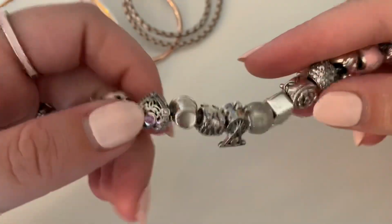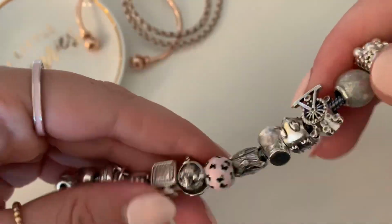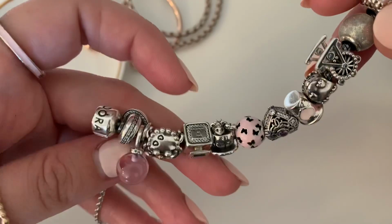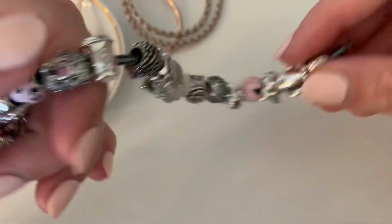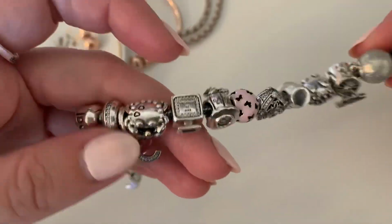If it was a little bit bigger, I would also think about adding clips in the middle, which you'll notice I do not have on this particular bracelet. It is the only bracelet I don't have middle clips for on the clip stations. But because of the length of this bracelet and how many charms I have, I have a clip at the end next to the safety chain, but that's about it.